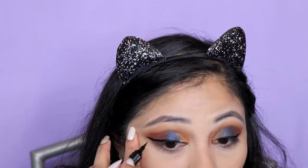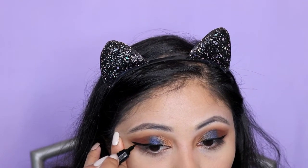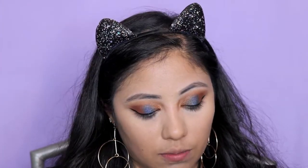Like the handle, the design of it, I don't like the actual tip because I am struggling, and I don't typically struggle with eyeliner, so that's really annoying. Let's add some color in our waterline. I kind of want to do the blue because I think the blue looks really cool.